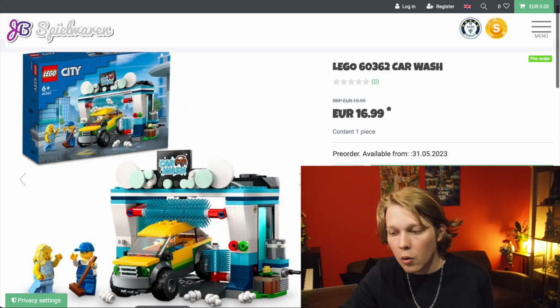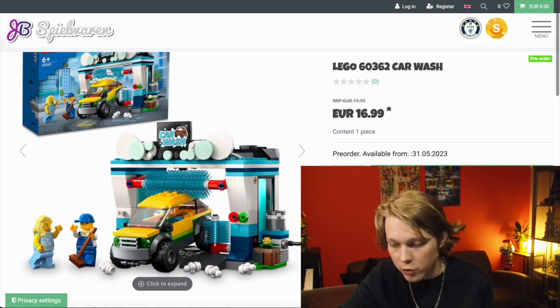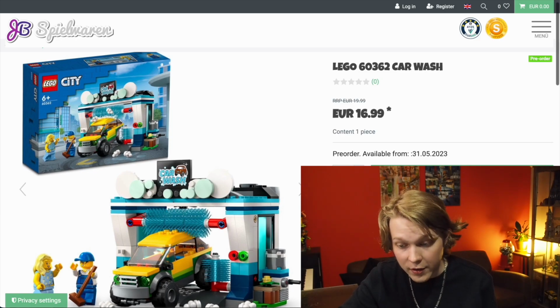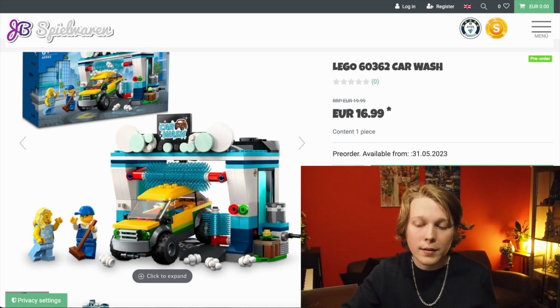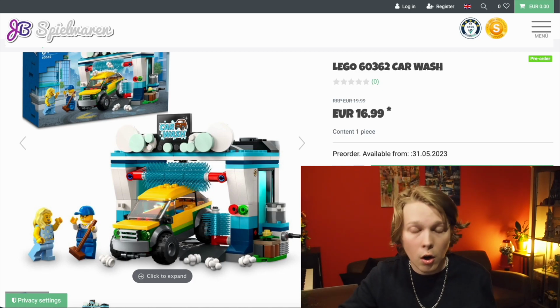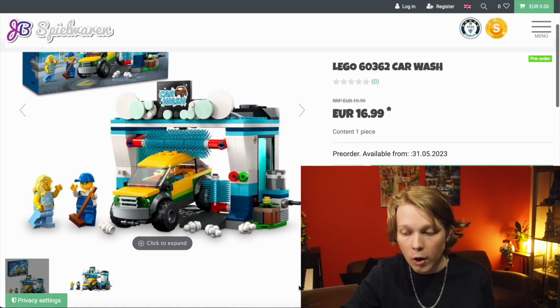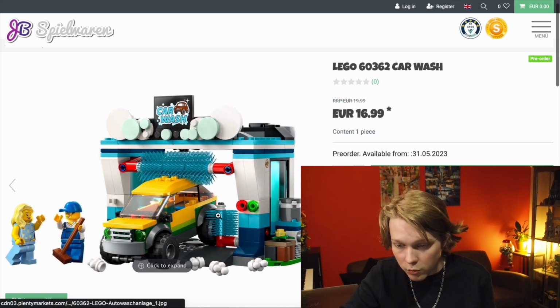Then lastly here, we have the car wash. This is going to be 20 euros, 243 pieces. This is one of the best price sets. And I really like that they didn't put this in another set like the previous car wash, which was in the town center set, or like other car washes in the past that have come a part of Octane gas stations, that this is just a standalone car wash because it's a much more affordable price to get. And the build looks really good.